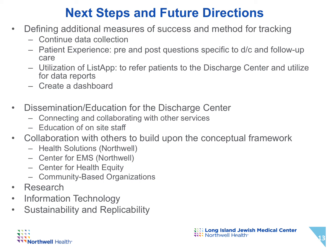So, for example, Health Solutions is our population health entity that we've collaborated with before, who would be able to provide telehealth services to provide some care management to the patients who are discharged. In addition, the Center for EMS for Northwell Health would be able to do some telehealth medical visits to follow up with patients to ascertain that they understand their discharge instructions. And the Center for Health Equity is very interested in partnering with us in order to provide some health equity for our patients, and the Discharge Center helps to function to do this.